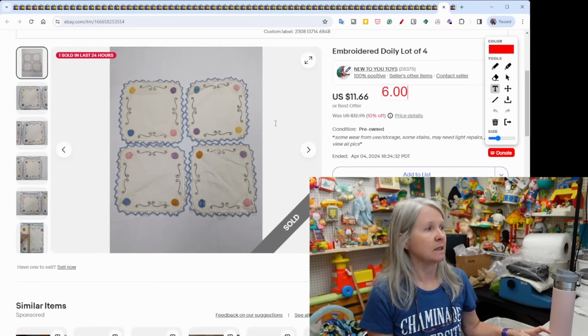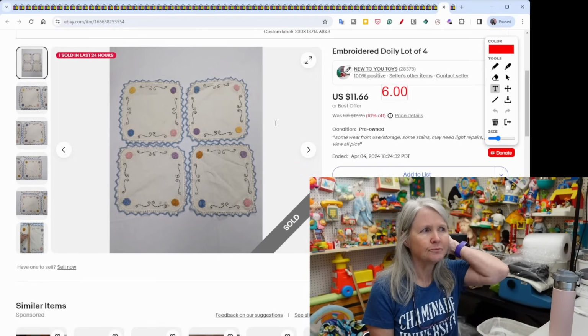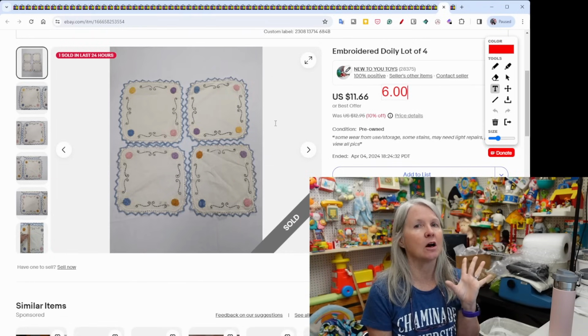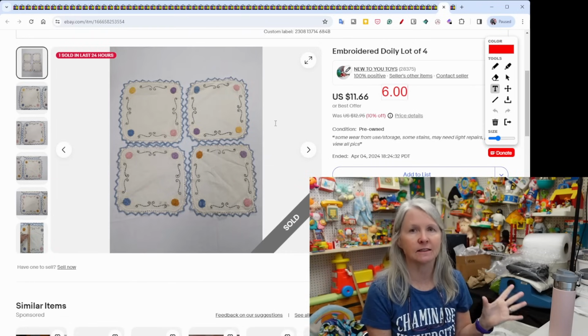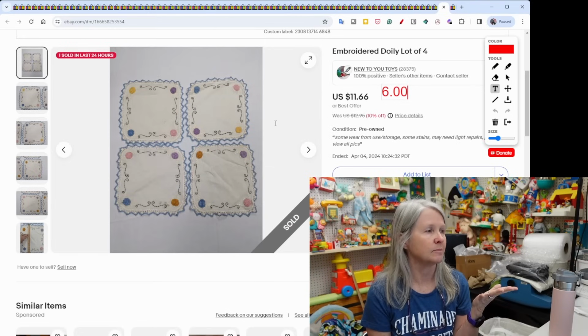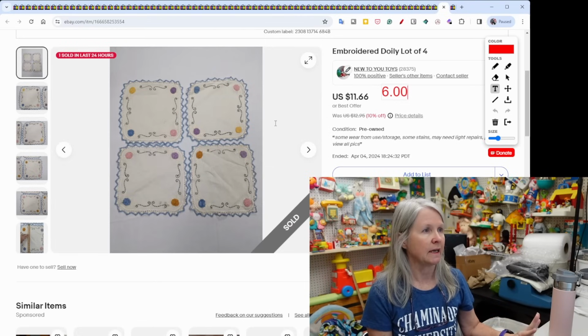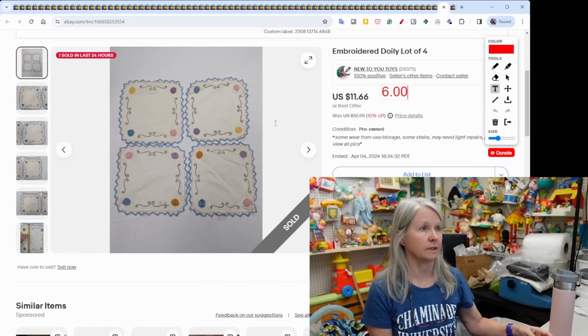Embroidered doily lot of 4. I picked up a bunch of handkerchiefs and doilies at an estate sale last year some point. And just kind of was lotting it out, set it aside, lotted some more out, set it aside, finally finished it up. This, I think, came from one of the last batches that I put together, and just decided let's make it gone. I got a $6 offer and took it.